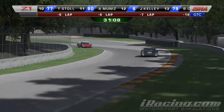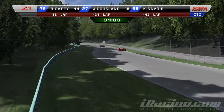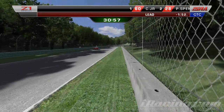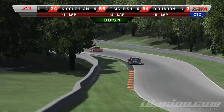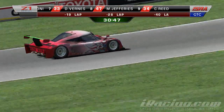Yeah, Russell is losing a lot of time to Colin right now, so it looks like Colin's got this one. Once Gralty makes his pit stop, he should have it relatively in hand. Yeah, he definitely isn't looking as fast as he did in the earlier stages of this race.